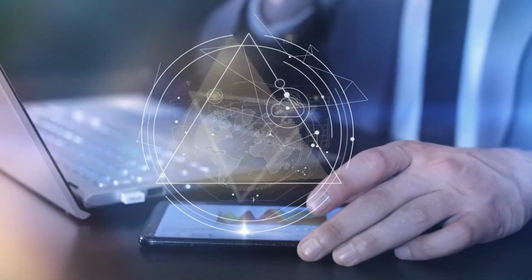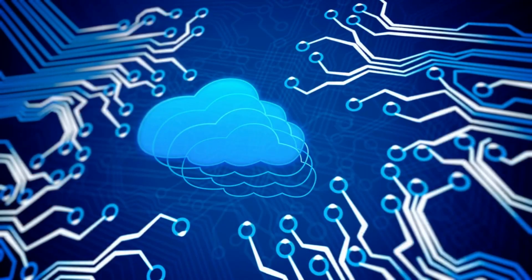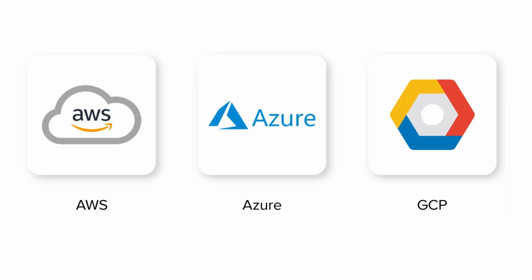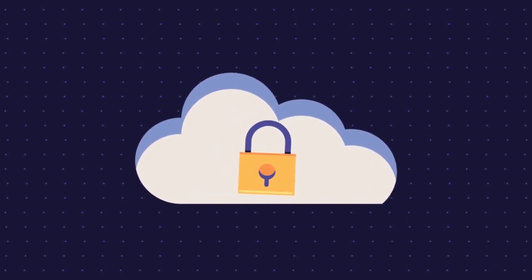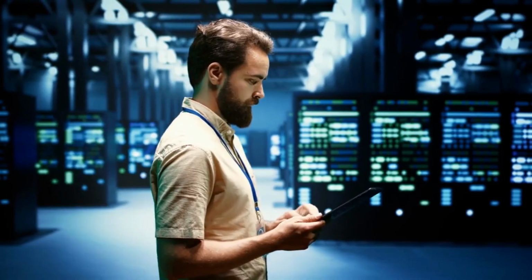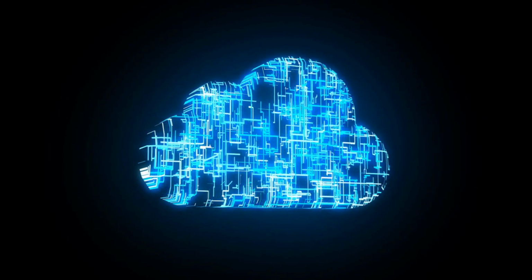To kick things off, first of all, you need to understand the shared responsibility model. While there are plenty of cloud providers such as AWS, Azure, GCP and many more, the core principle of securing your cloud environment remains consistent across all of them. The shared responsibility model is like a digital deal between you and the cloud provider. It defines who is responsible for what when it comes to security in the cloud.